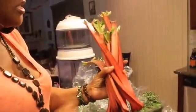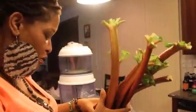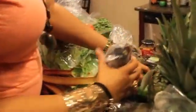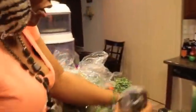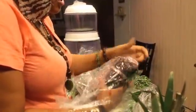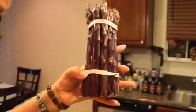Rhubarb, eat your things in color. So this is rhubarb season now. I got a bunch of rhubarb for a recipe that I'm going to use it in. I have 3 limes. This is also for something that I'm going to use. Right here, look at this. I'm going to take this one out of the bag just so you all can see. Look at that purple asparagus. That's also going to be for like a salad.